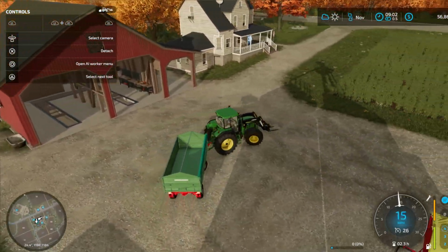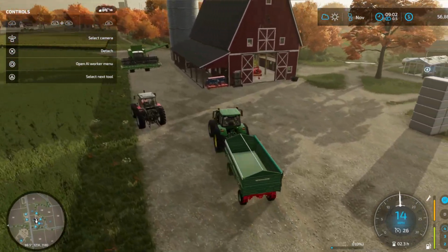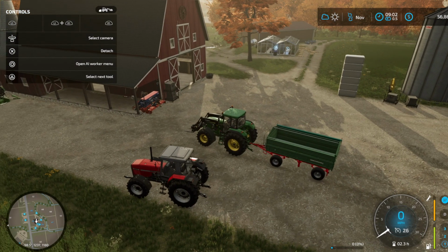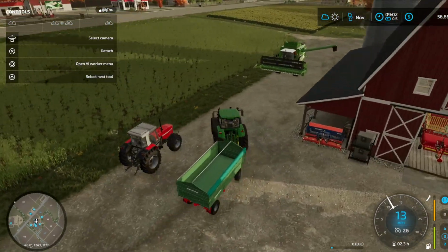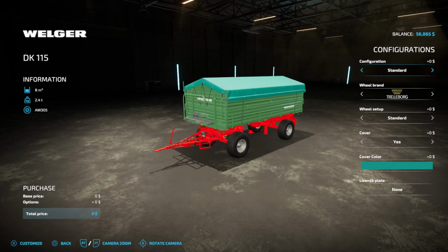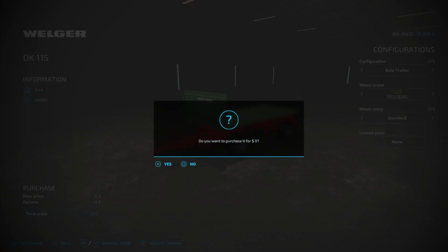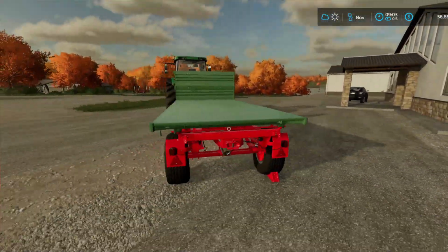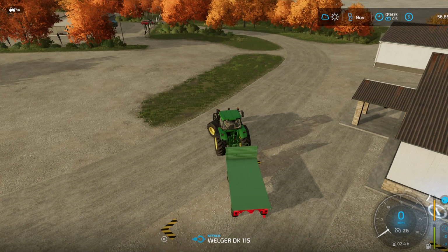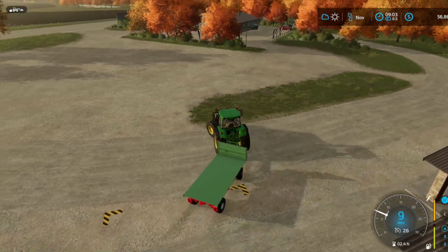So I want to run down to the store, and I want to see if we can turn this trailer into a flatbed, because that would make it much easier for our bales. Because if not, what are we going to get? We're going to get like 3 bales a pop in here. Yeah, that's what I want, and I want to customize. Configuration, standard, bale trailer. That's it. Cost us nothing. Beautiful. I really wish we could do this at our own farm, but I don't think there's a mod for that yet. If there is, I have not seen it.